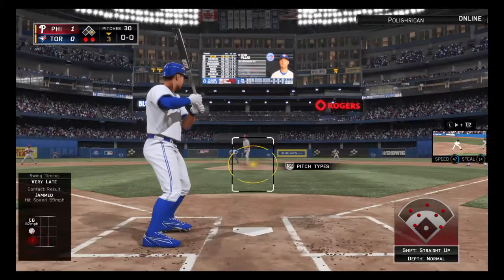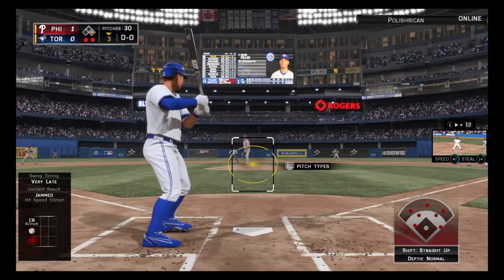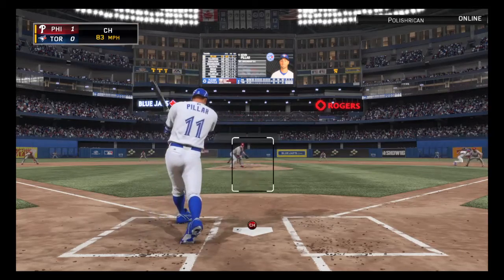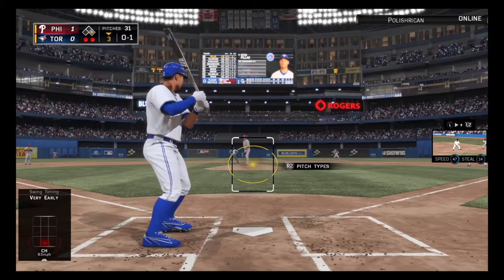He grounded out to start the game. Yeah, but he hit it hard, though. He put a really nice swing on it. And we'll see if he can do that same thing right here. Oh, had him chopping at that one. It's 0-1.